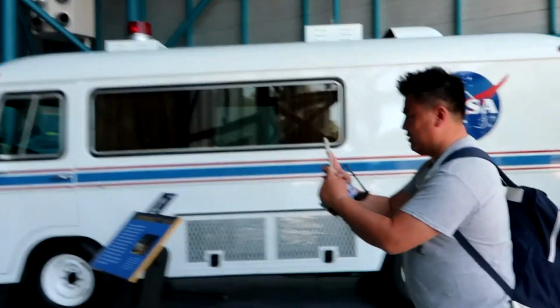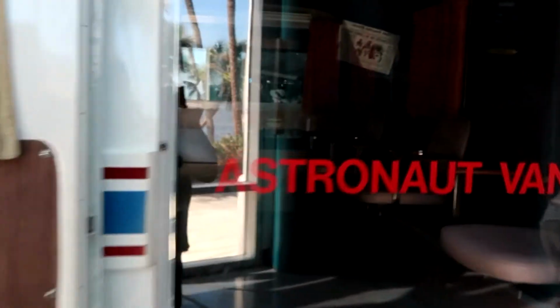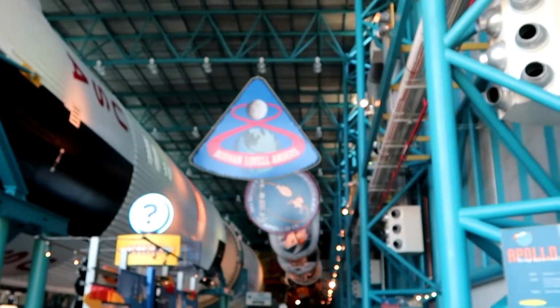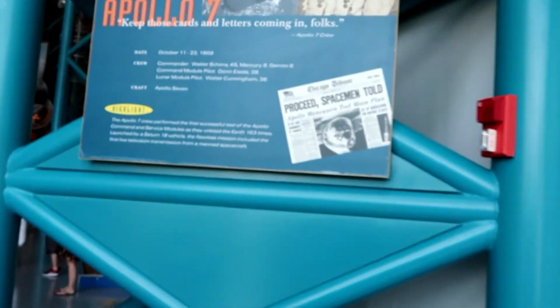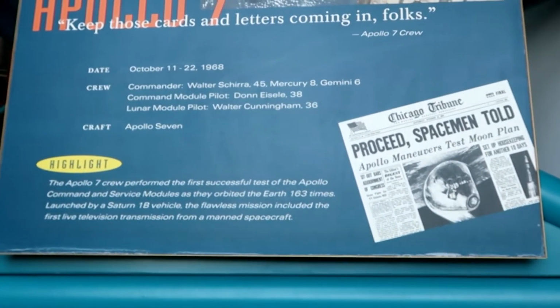Astronaut van over here. You can kind of see up here what they took the astronauts out to the rocket in. Got the 3 seats, and then for the guys helping the crew to see what's going on. And you've got all the patches here of the actual Apollo missions that go all the way down. And also over here to the side you can see some of the stats about the missions, the crew astronauts, when it launched, and which rocket it was.